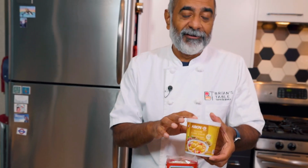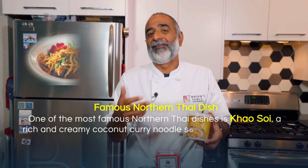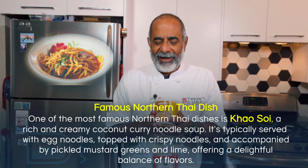I keep it in the freezer, and with coconut milk, which I'm going to get to, it's a lovely base to create a Thai curry, or even a soup. Add a bit of peanut butter to it, it gives it that satay appeal. But you can also make things like khao soi, which is a famous northern Thai dish. Lovely to have on hand.